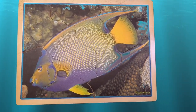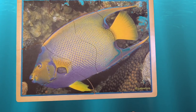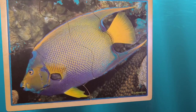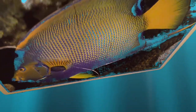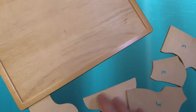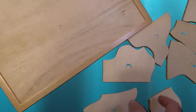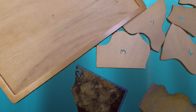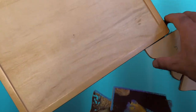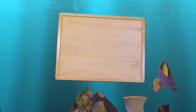Oh, it's a fish puzzle. Big fish puzzle. That is a big fish puzzle. Okay, you ready? One, two, three. Oh. Okay. Mix, mix, mix. You ready? We mix it up, we mix it up, we mix it up like that. Okay, you ready? Let's go.